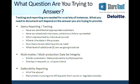Being able to look at the volume of information that you've collected and do some predictive analysis around, do we need 60 attorneys? Do we need 160 attorneys? And then finally, what level of additional QC or quality review are we going to advise? How do we engage our senior partners or our most expensive resources to be able to look at this before it goes out the door?